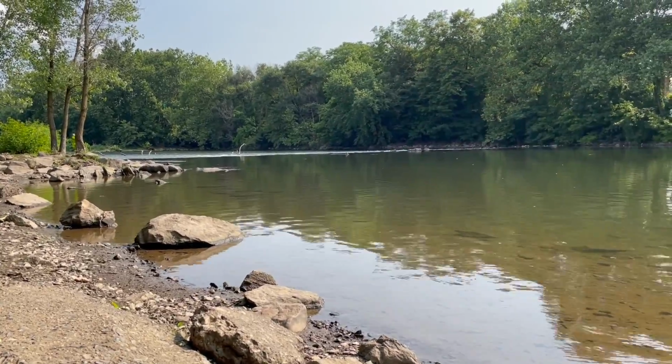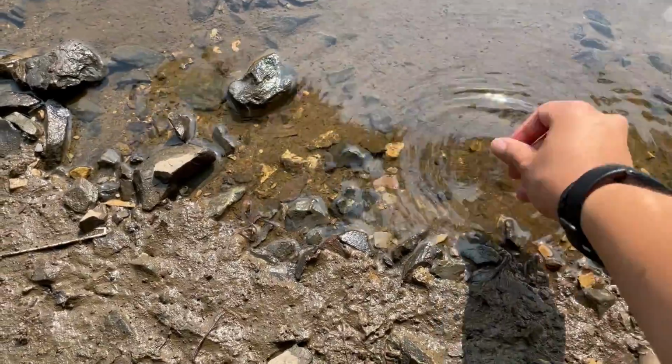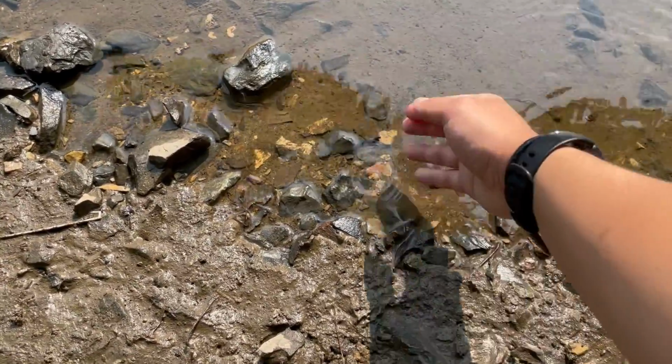Yep, so here are just some shots of me by the Schuylkill River. It was super nice, good way to end the day.